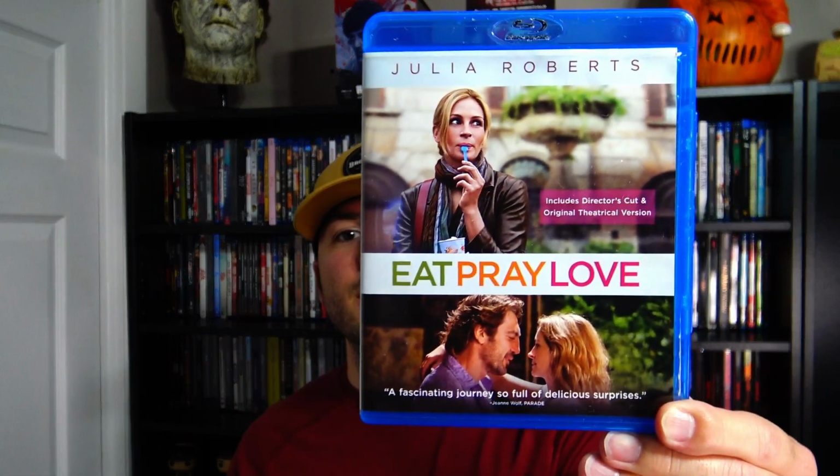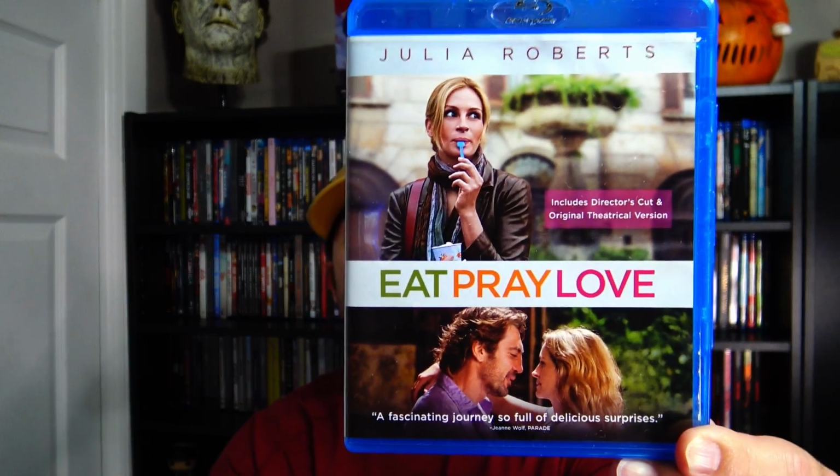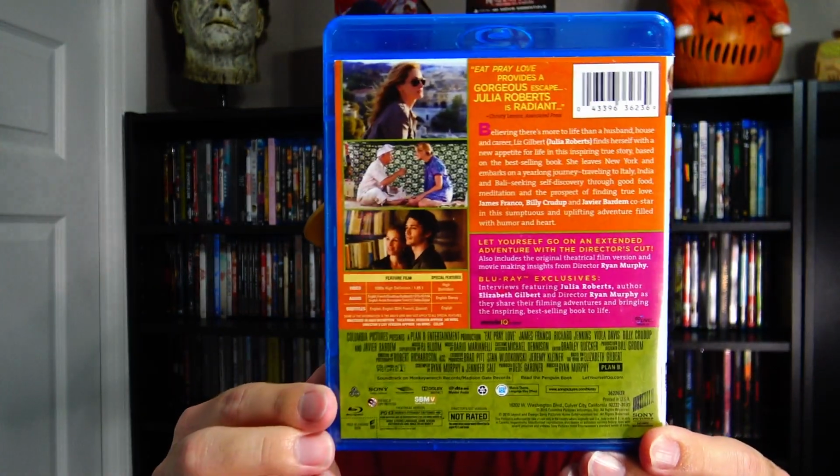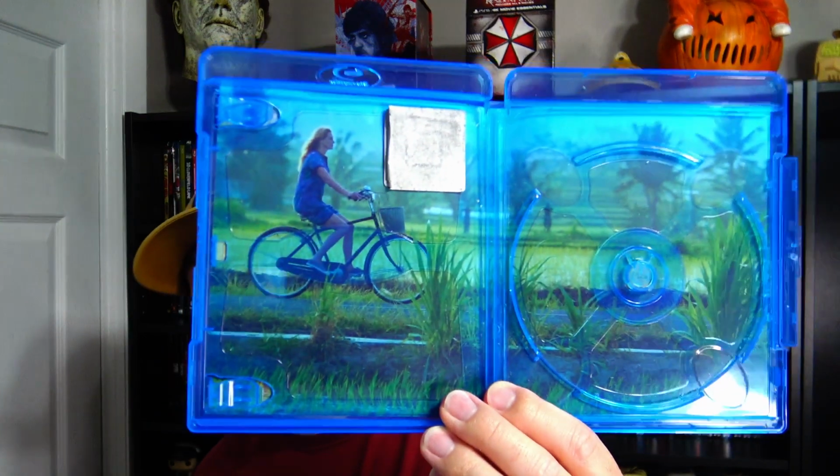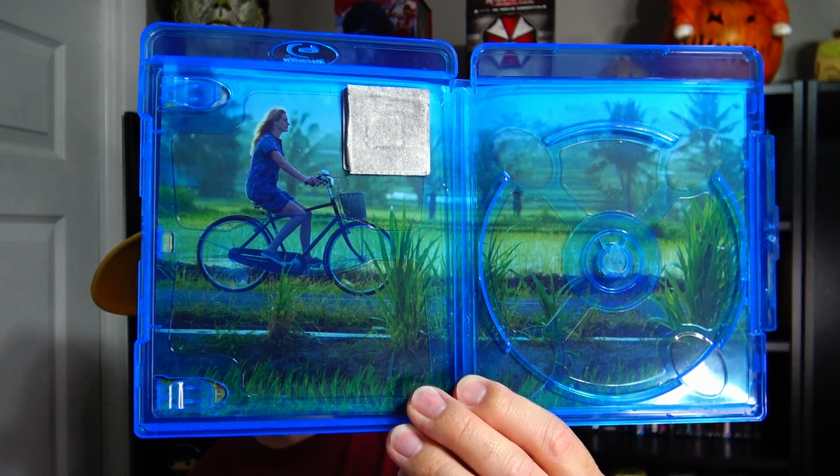Alright, next one is going to be Eat, Pray, Love. So there's the front, there's the back, there's the spine. I don't know about y'all, but whenever I buy secondhand like this, I definitely clean and wipe the case and the disc and stuff like that. Just a side note there. So there's the inside artwork.